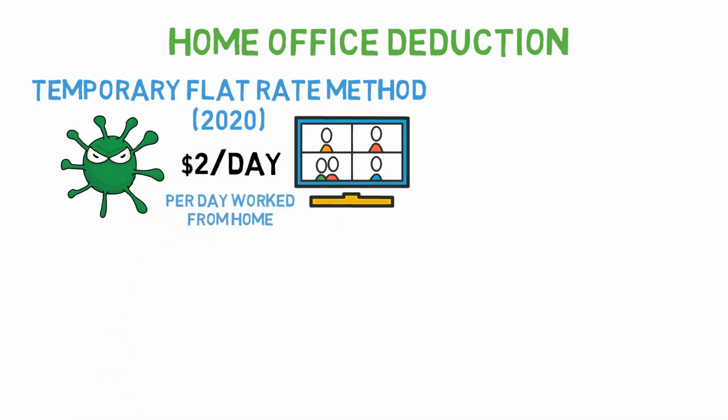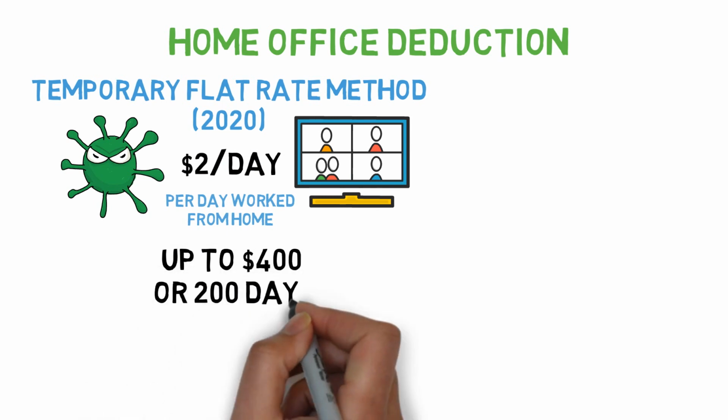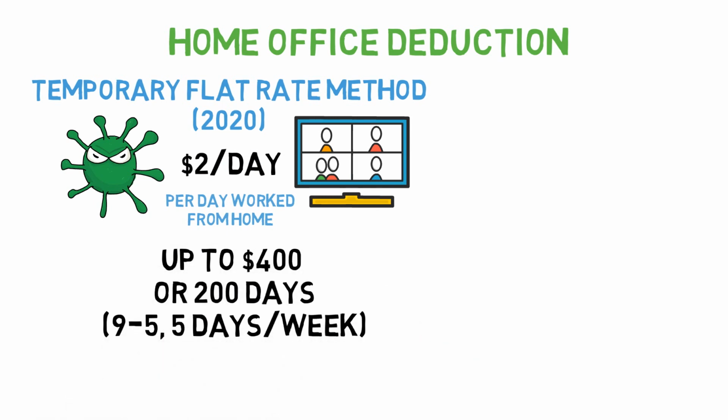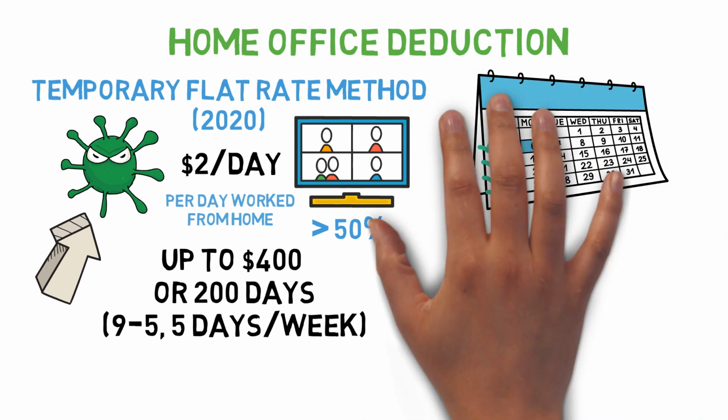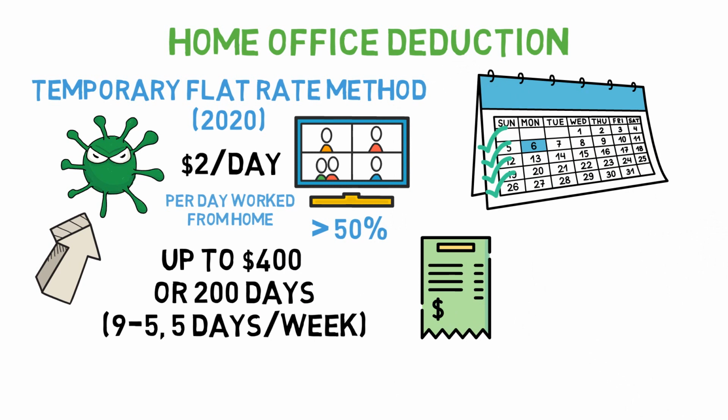The new temporary flat rate method lets you claim $2 a day for each day you work from home, with a maximum of $400 or 200 working days, assuming you work a 9 to 5 job 5 days a week. To qualify for this benefit, you must have worked from home due to COVID-19, or your employer had required you to do so. You must have worked from home for more than 50% of the time for at least 4 consecutive weeks, and any expenses you're claiming must have been used for work-related reasons during this period.